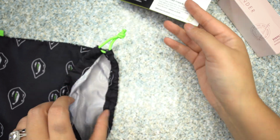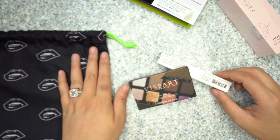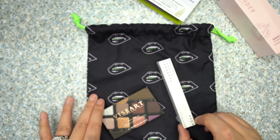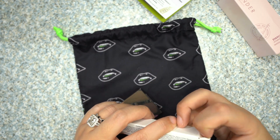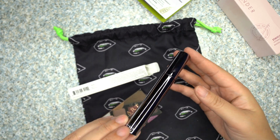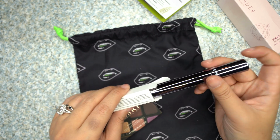This is where it gets really exciting. I got two eye products here. One is a mascara from Rowan, and they have also been in the bag previously where they gave us a lip product, and it was a lip gloss and it was nice. So I'm looking forward to trying this out. It is in the color black. I didn't want to open it to show the brush right now because I have several open mascaras, but I am excited to try that.